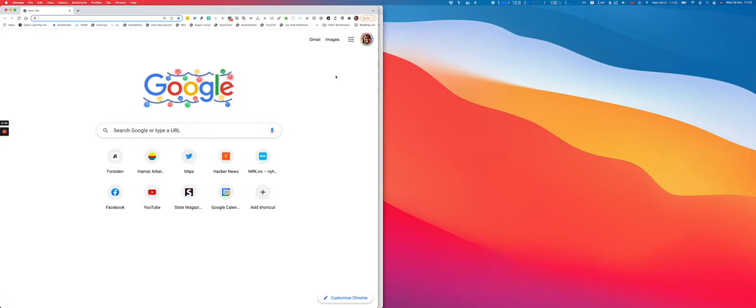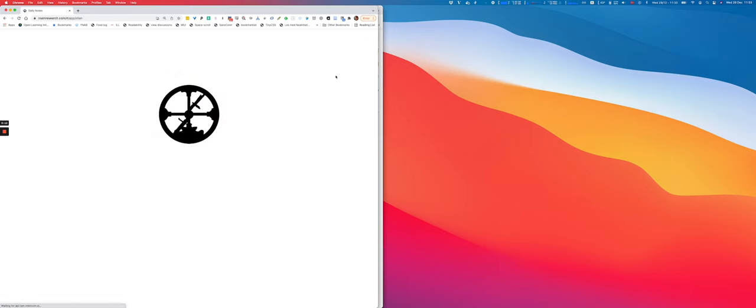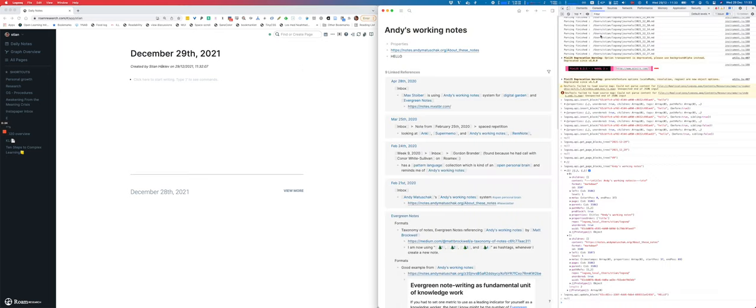So I wanted to do a more detailed comparison of performance of Roam and Logseq, and I've actually imported my whole Roam database into Logseq. So this is starting Roam. It's actually incredibly much faster than it used to be, so not bad at all. Let's see, Logseq. That was fast.